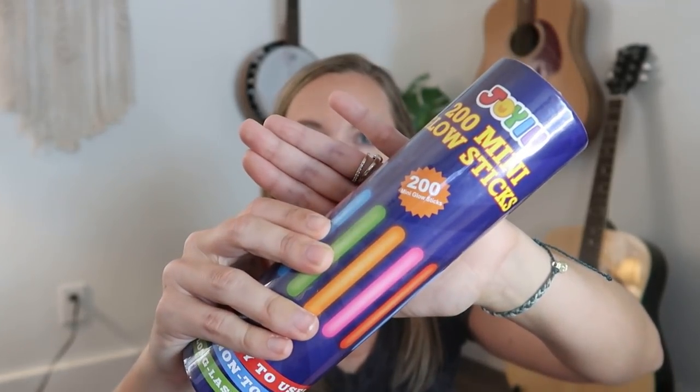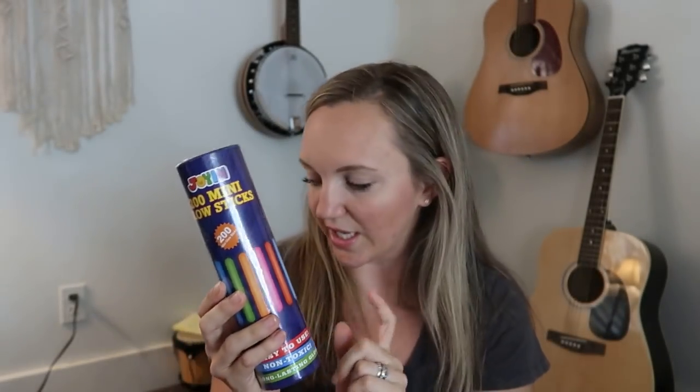I grabbed these glow sticks because on Good Friday, we do a glow-in-the-dark Easter egg hunt. That's our family's Easter tradition, which I also talked about in my Easter video.